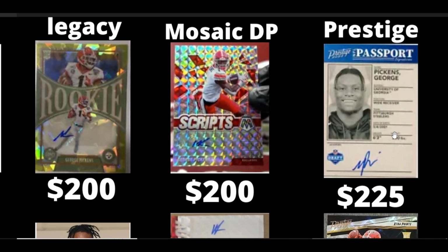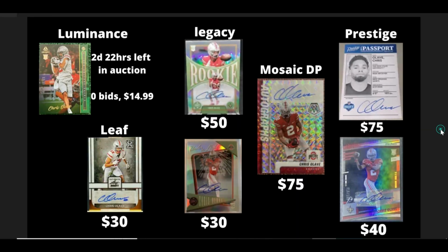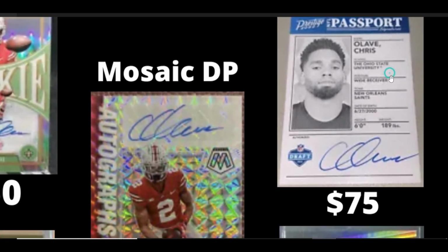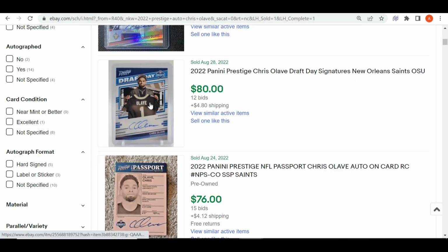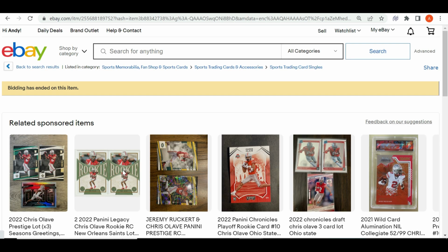I got to tell you, this card is very liquid. Prestige even has a draft day photo. What you'll see here from Chris Olave, there's Chris Olave's passport, but we'll show you that in a second. Let's see if I can. Yeah, so they also have this for the first round guys. Not all of the players got them.